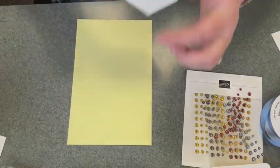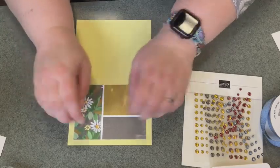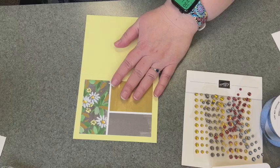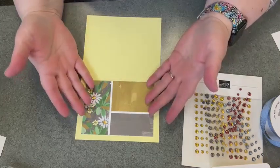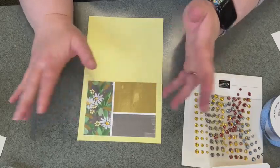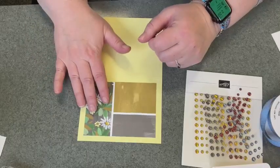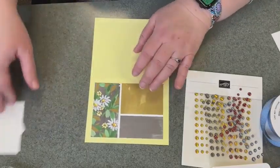And we can tape this on the front of our card. This is one of those paper packs where I came across some color combinations that I would not have thought of, like this one, for instance. Putting Lemon Lolly and the Wild Wheat and the Pebbled Path, I just would not have thought of that on my own. And so I love the inspiration that we can get from our patterned paper.